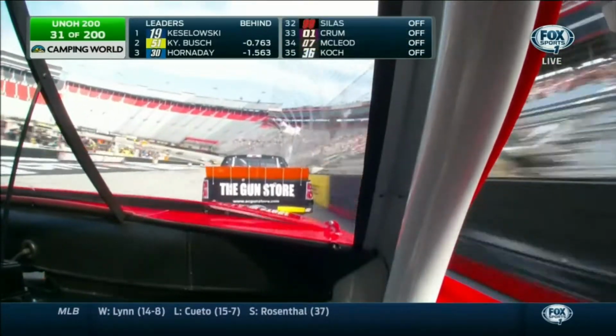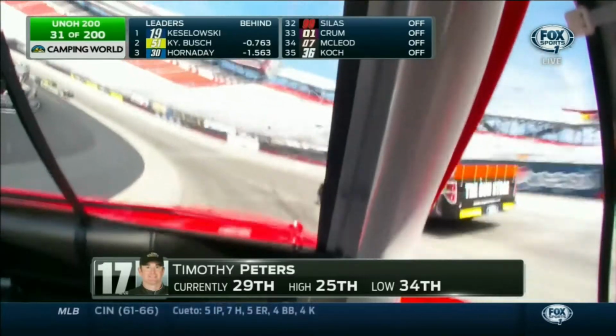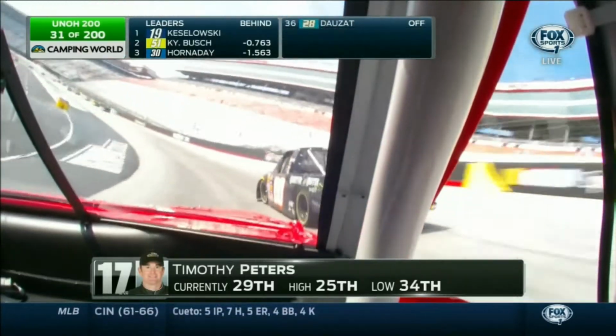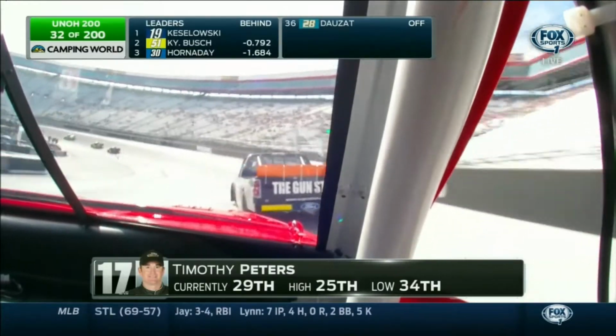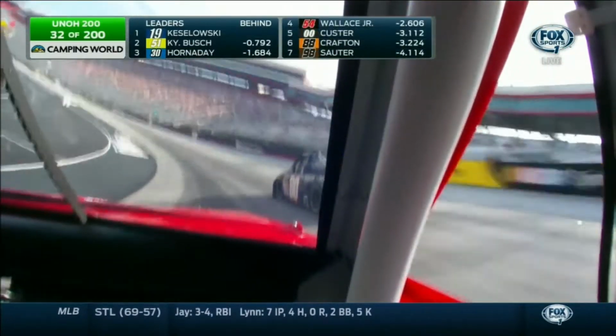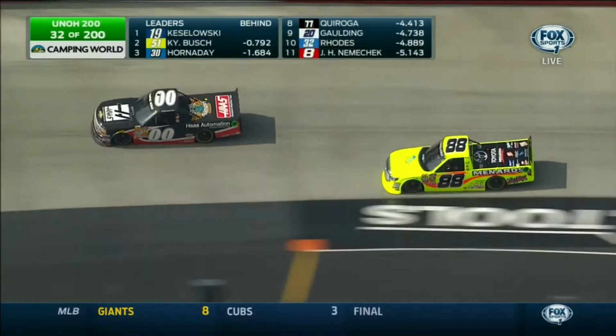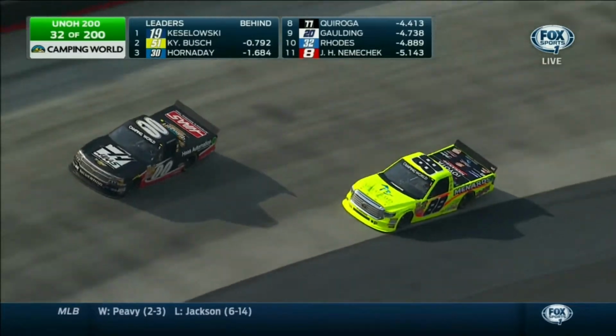The hood on the left side was up in the air. They used a baseball bat to get that down. They put two right side tires on it and a spring rubber in the right rear. But Timothy Peters is reporting the truck is still way too tight and has more damage they need to fix next time they come to pit road. And through all that repair, the 17 truck was able to not lose a lap.